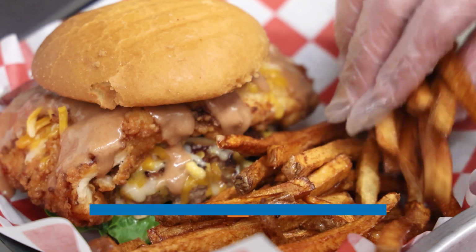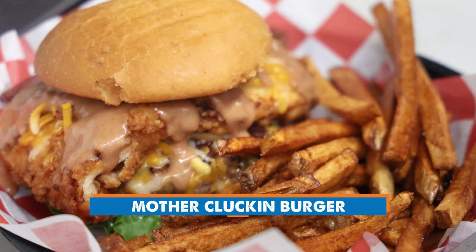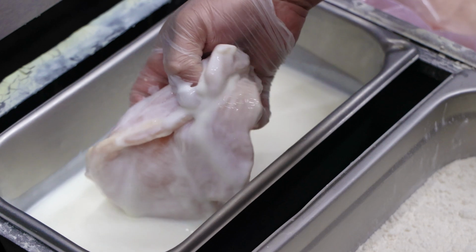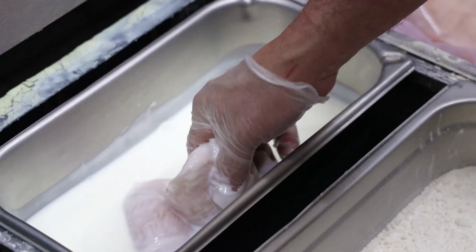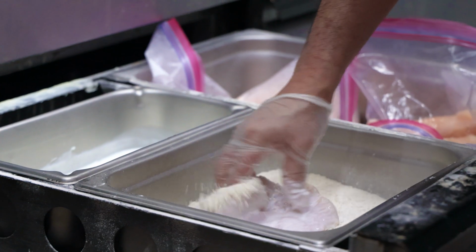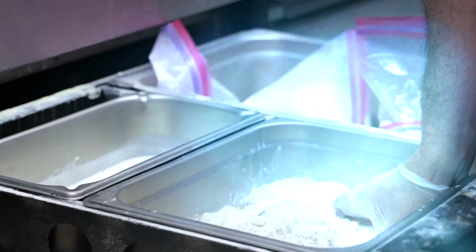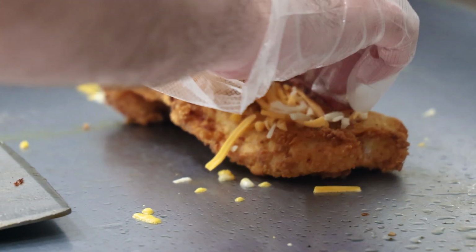This thing's huge, so please explain. This one's called the Mother Cluckin. It starts with your normal 8-ounce patty. We put cheddar cheese on top of it. We use fresh cut chicken breast and deep fry it, and it's usually about 8 to 10 ounces there. And then it's got our cut in-house bacon along with our secret sauce on top of it.